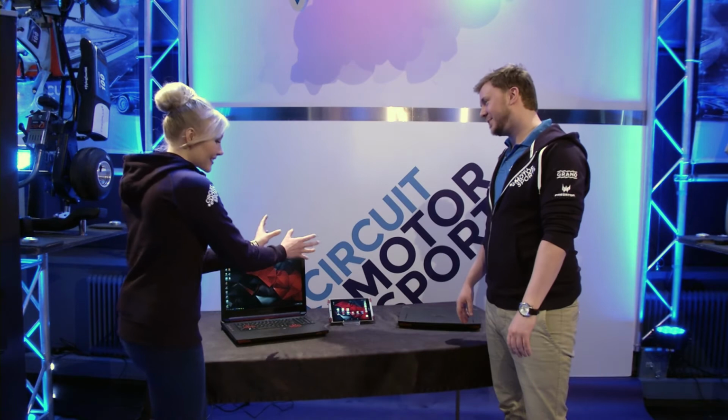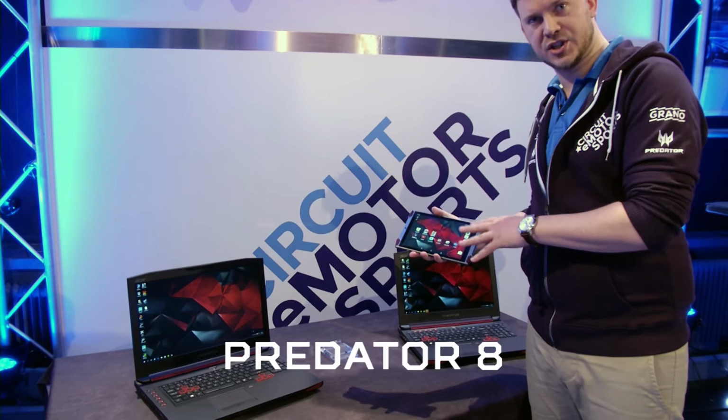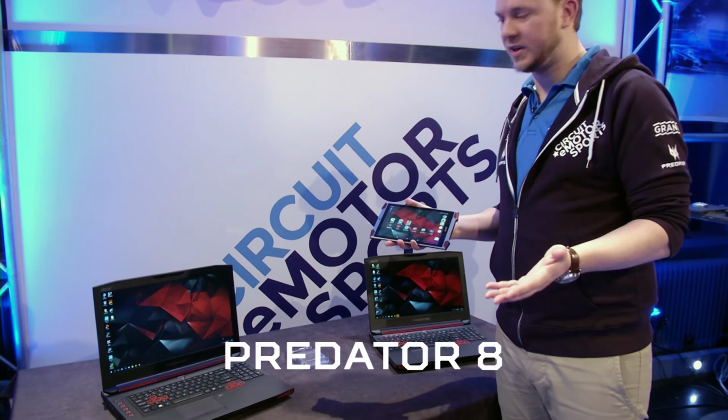It looks quite nice. And for me, it's like a little bit smaller one, but you can actually play with it. Yes. Exactly. This is the small guy, which is also in the mobile segment, which is the Predator 8, which is a really nice 8-inch tablet with aluminum back. You have 4 built-in speakers, which sound really, really nice and give you kind of an immersive sound experience.